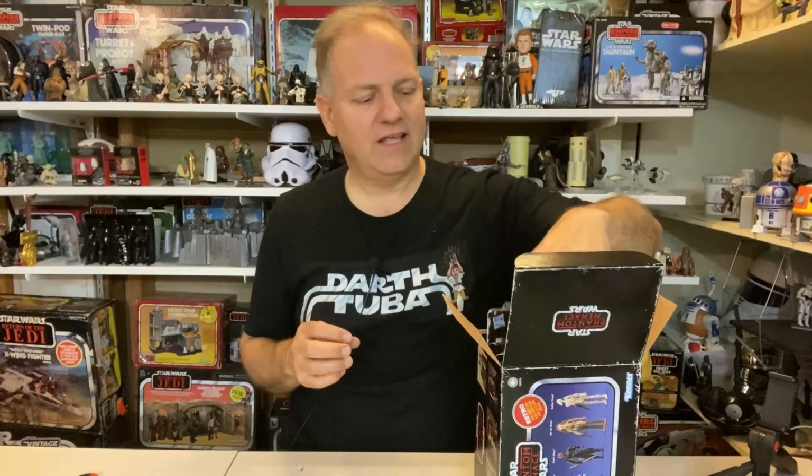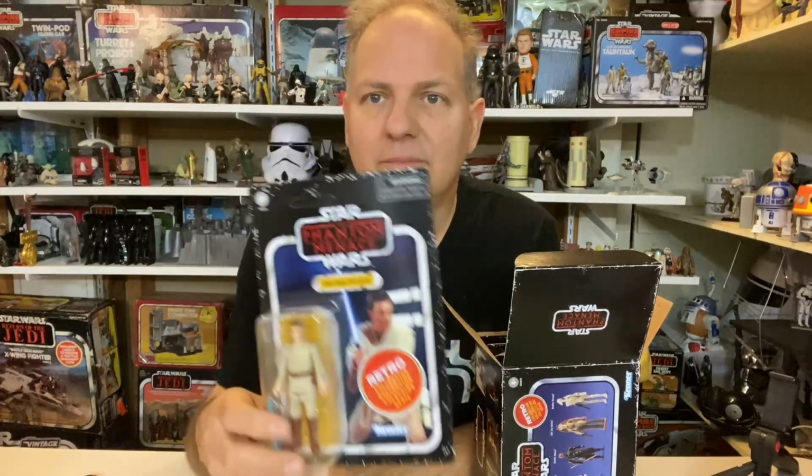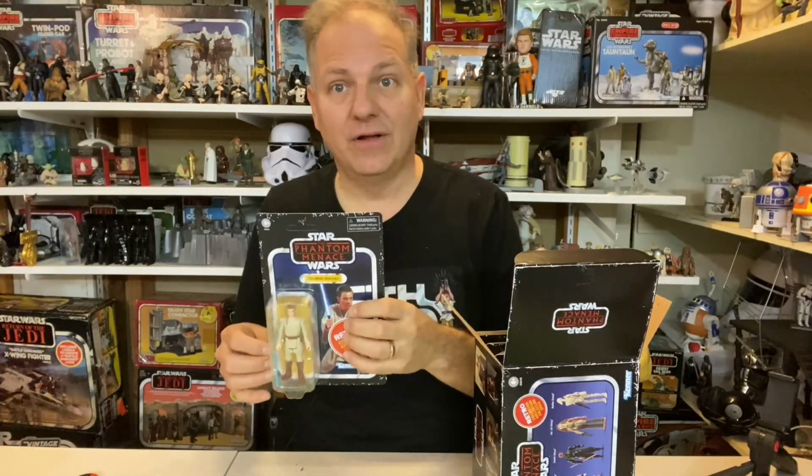And then what I want to do is go and double check, because what I've been starting to do with the retro collection of carded figures is that the retro collection is basically utilizing the same racing stripe, Phantom Menace logo. Even the photo art is all the same in many cases as the vintage collection that's been coming out the last 15 years. If I see the identical figure, I plan on unboxing this one.